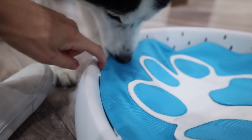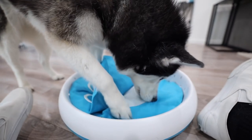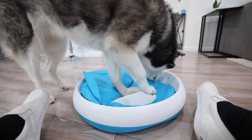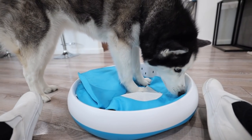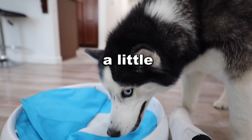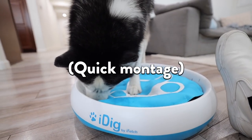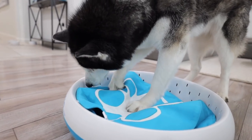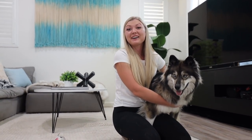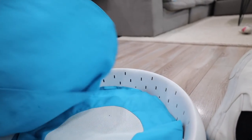I think Sky is literally trying to break the toy. It's just held in by these little clips right here, and Sky's trying to pull it apart. I'm getting tired. I was not expecting Sky to be this excited. She's really loving it. Okay, Sky, I'm gonna take this layer off.